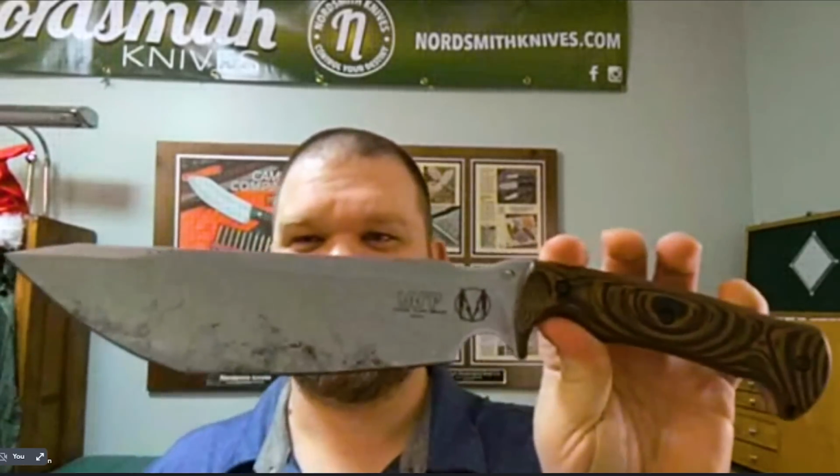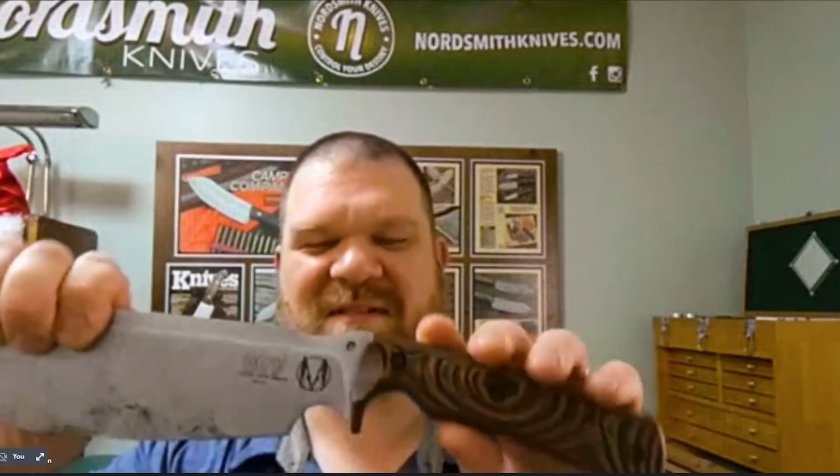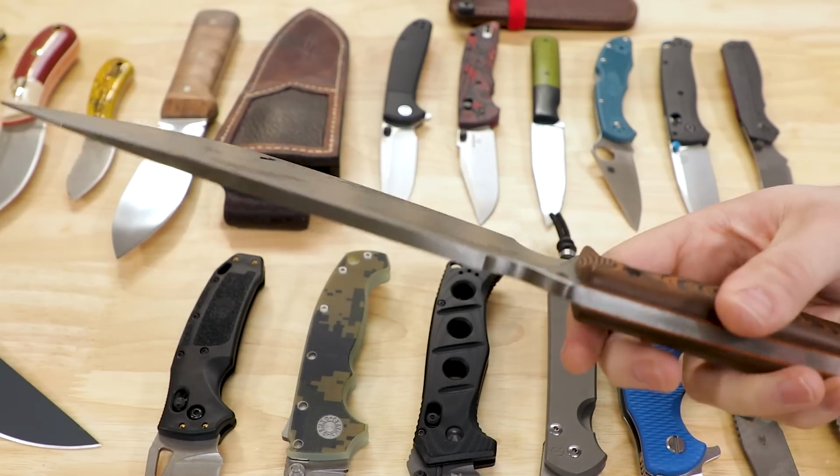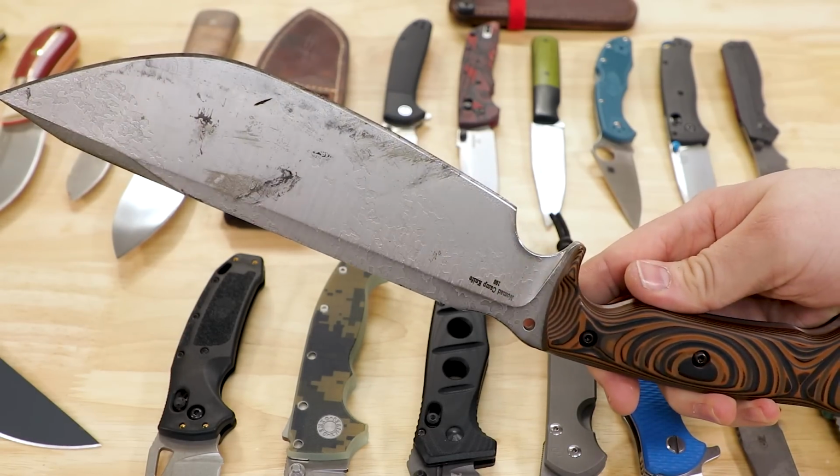But what about you? Did you get any more fixed blades? Yeah, I want to share my big chopper I bought this year. The funny thing, I'm sitting in my home office right now, in front of my drawers of knives, so I do have a lot of choppers in it. But this is the only real hefty chopper I got this year, the Work Tough Nomad Camp Knife.